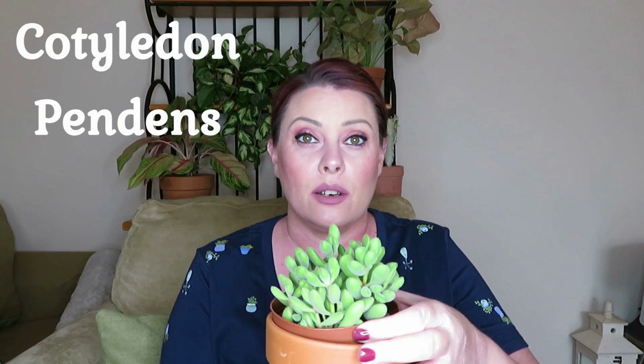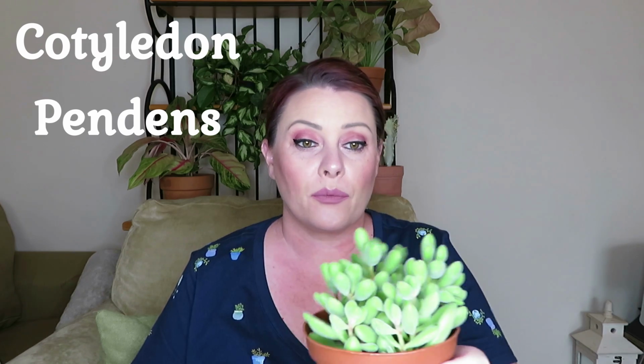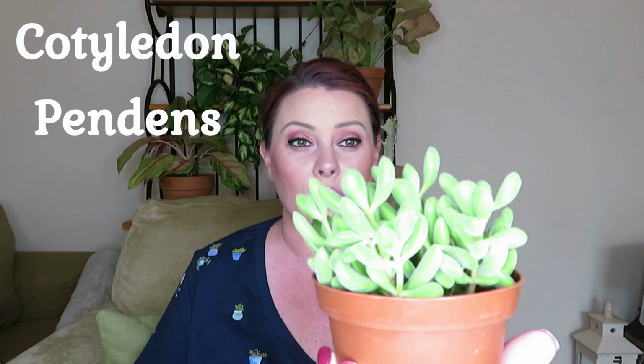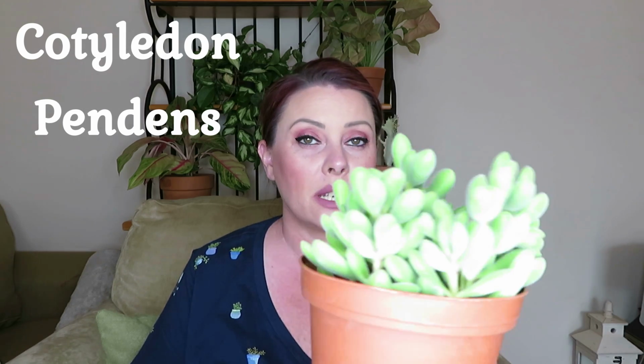Then the next plant I got is this little plant here, and this one, I think it's called like cotyledon or something like that. I'll have to put the name on the screen that I think it is. But if you guys know for sure, if you can let me know down in the comments. I think it was $4.99 at the plant stand.